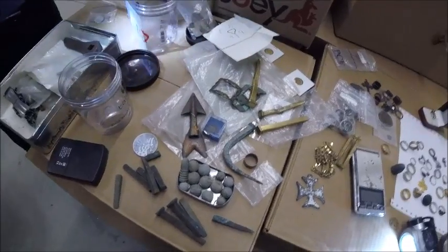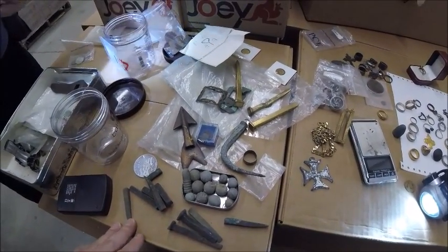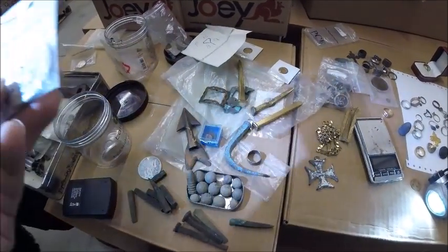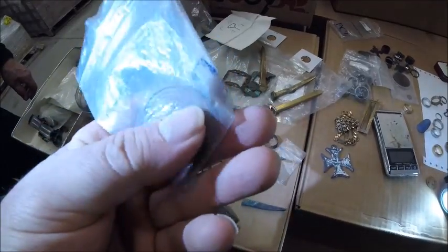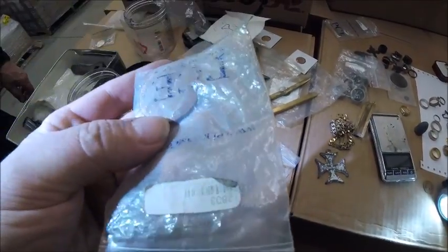Oh, don't forget the New York tower. Oh yeah, you got the Empire State Building. Yeah, token. That was a newer one though. Just an Empire State token. Yeah, that's pretty cool. We got the good stuff out.